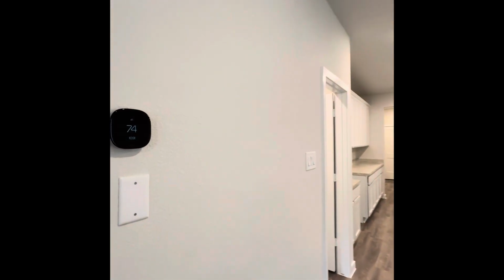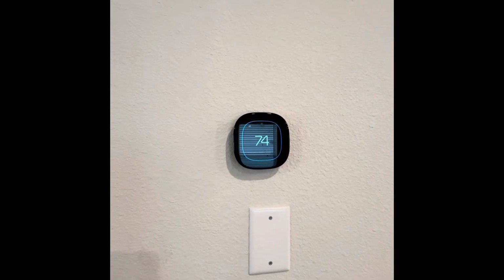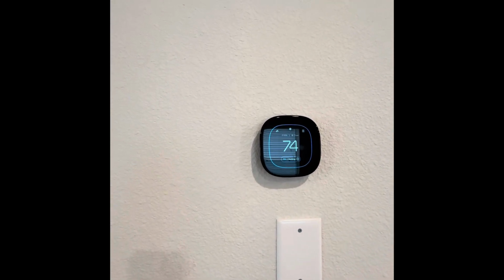The home comes with a zoned air conditioner Ecobee system.